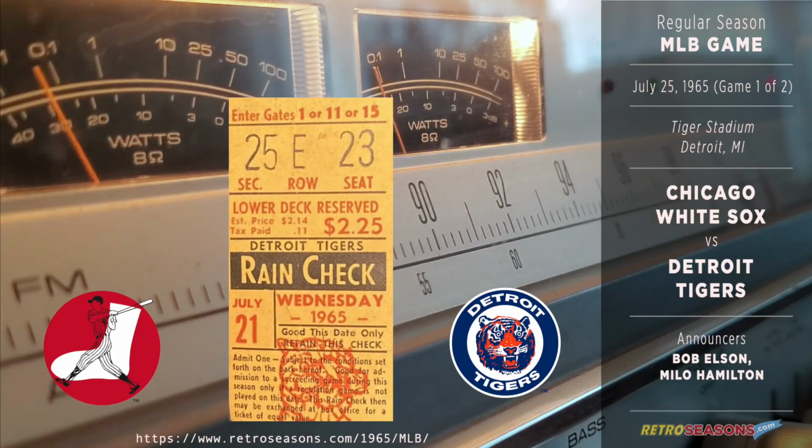Well, here in the bottom of the fourth inning, they have a man on first base and Lolich the batter, and the first pitch to him a ball. Strike call now, 1-1.